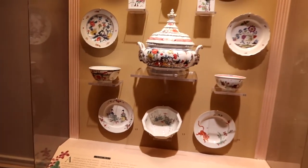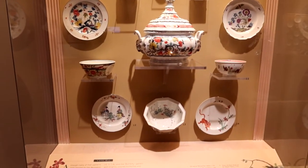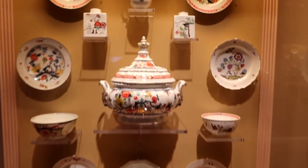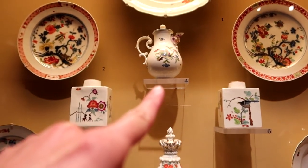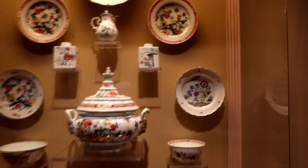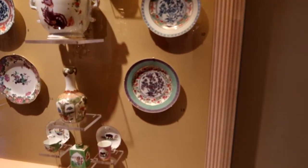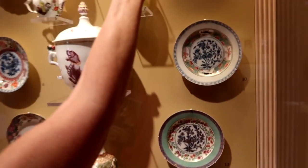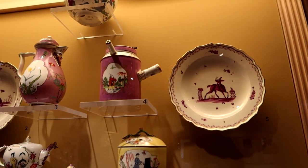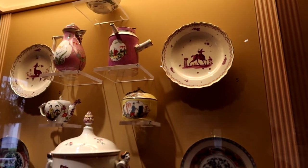A bouillon cup. So is that like when you have your beef tea? That's neat. A special cup just for that. Number 4 is especially pretty. That is a mustard pot. Is number 15 for chocolate? Number 4 is for chocolate. It's a chocolate pot. There's a chocolate pot. Yum. It's the right shape and everything.